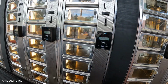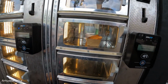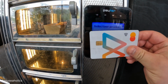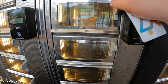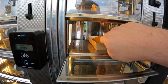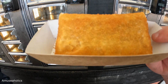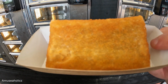So, over by the wall of food, there's a selection of hot snacks that you can purchase from these sort of keep-warm containers. All you have to do is use a card contactlessly, and then it unlocks. You can use coins as well. You pull the door down. It does accept coins as well, yeah, that's right. And then you just take your snack out. This is a cheese thing. And enjoy. It's like a cheese pastry, but it's also breaded, and it's delicious. Not too bad for €2.75.